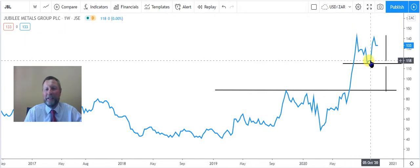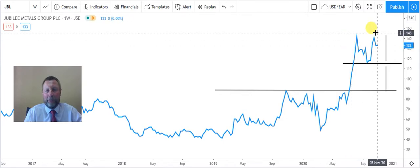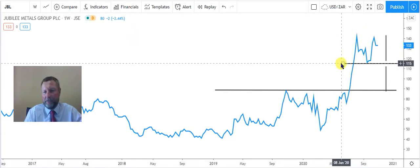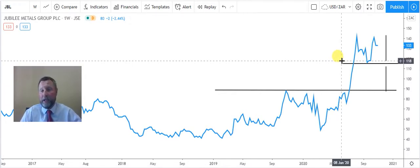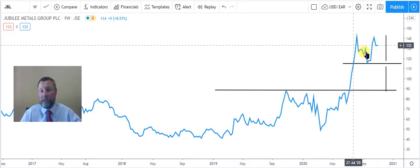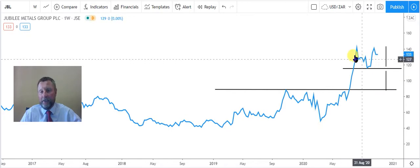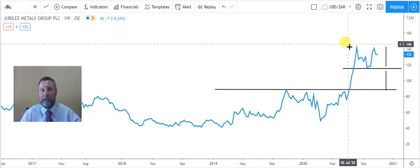It pulled back. And I'm seeing a kind of a double top formation here. So a double top formation is always a warning formation. But where will it come into play? That's the big question. The moment that it breaks below R1.15, that's the place where Jubilee will come into play. Before that, the momentum is up. In actual fact, if it breaks above 146, I will say that this consolidation after this beautiful rally can trigger another rally to the top. It can take it all the way up to 180.